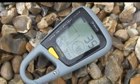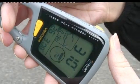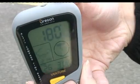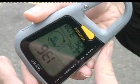Now here's another handheld device to make sure you don't get lost. Oregon Scientific's handheld altimeter has its own digital compass. It displays the latest weather forecast for the area you are in and gives a readout of barometric pressure, all in addition to height above sea level.